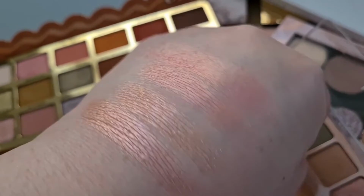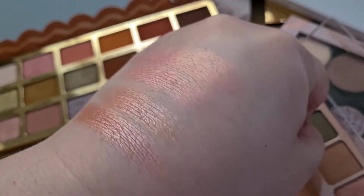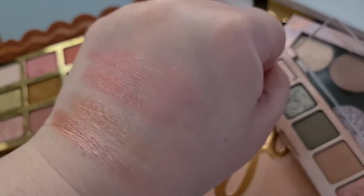I think these two pink shimmers, Crisp and Oh My God, are good dupes for the beautiful pink shimmers in the Natasha Denona Mini Retro. Obviously this palette is more expensive than, also this isn't available, but it's more expensive than this one is, but you only get 5 shades here and you get 18 in this palette. So per shade this is better value than the Natasha Denona minis.